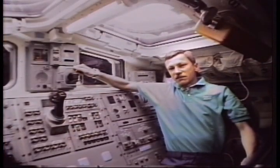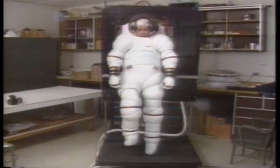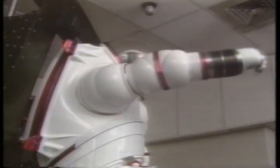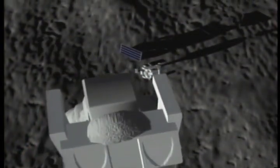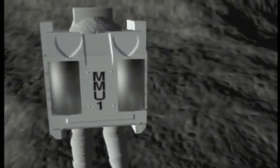The spacesuit has a big role to play in our use and exploration of space. And as new challenges come our way, we're going to develop better suits. But no matter where the EVAs take us, one thing will always remain the same. As long as humans venture into space, we will always have to take some of our environment with us.